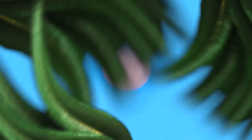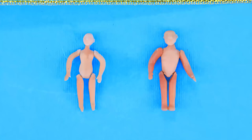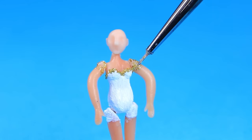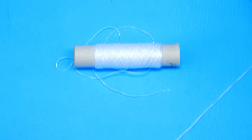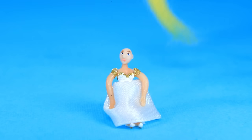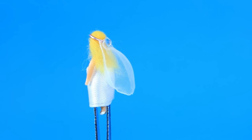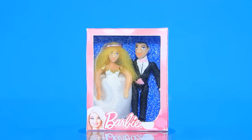This polymer clay magically turned into two different people. Let's dress them. The girl is in a white corset bodysuit with gold trim and white shoes. Make a big skirt out of satin ribbon. Go ahead and do it. Add hair. And give her a headband with a veil. Wow. Meanwhile, her groom is looking sweet. And the newlyweds moved into a box.